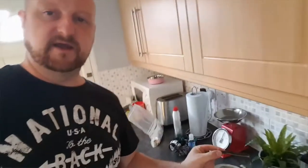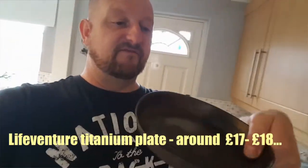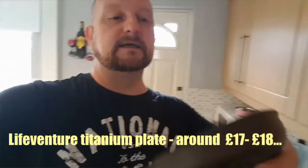But anyway, yeah, this was about 15-ish quid. Absolutely cracking bit of kit. Love it. I've used it umpteen times, in the fire, hanging pots, on my Hexi stove. It's great, love it. Knife, fork and spoon, like I said, you can get them for a pound. This is my titanium plate, which is more, well, it is a frying pan really, but again, that goes in the fire.